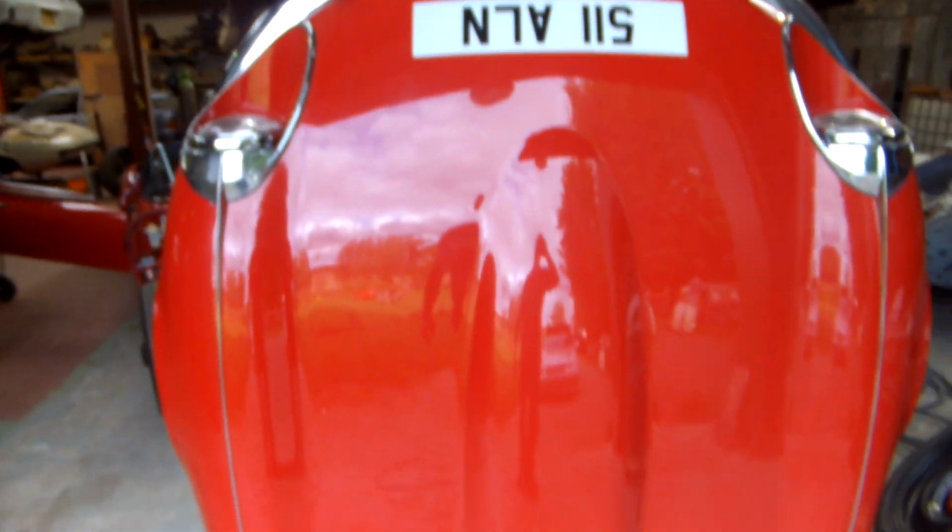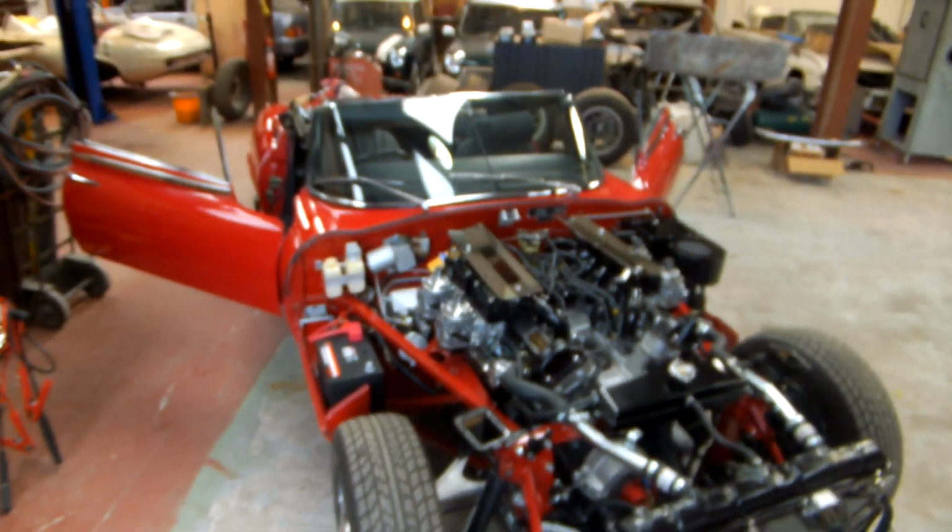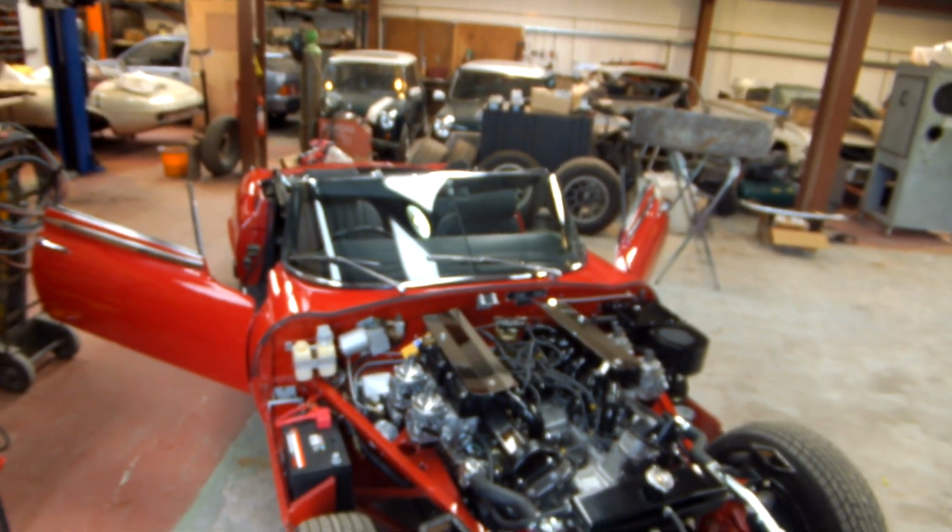But it's looking absolutely beautiful. The whole thing's come up absolutely amazing. It's a shame that we have to take the damn bonnet back off again, but never mind. It gives us a chance to show you what you've got, and I hope you like it. Okay, Steve?